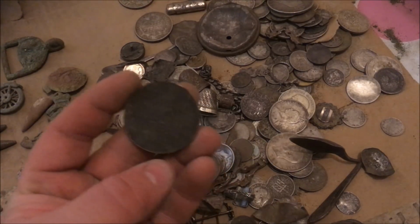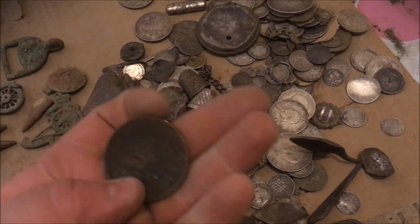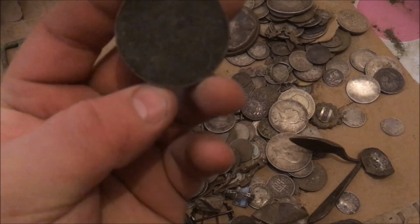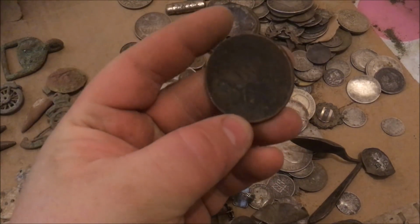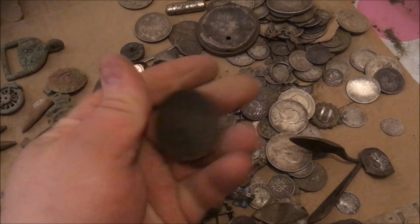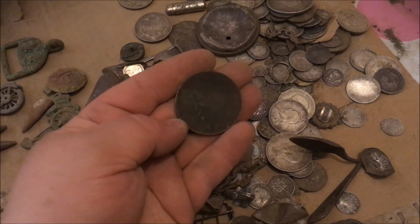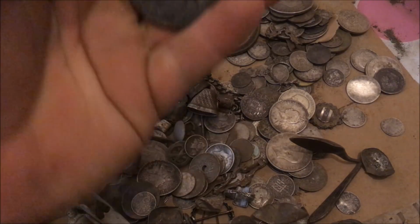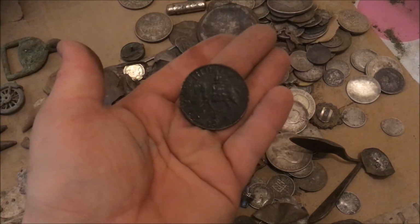This one here I wanted to show you because I didn't know this was silver when I found it. It's only been pointed out to me recently. It's a crown of Elizabeth II and I found it on the foreshore and it's actually got a big horse on the front of it, believe it or not. It may be hard to pick up. Hold on. There you go. See the horse now?